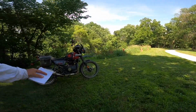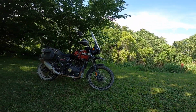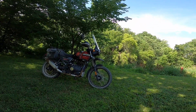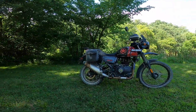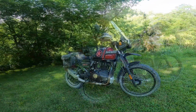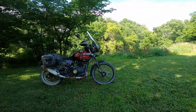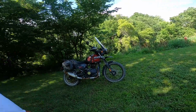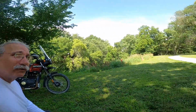This big 21-inch wheel on the front, I talked about that earlier. It just goes right through everything with ruts. You literally bounce over these things. The suspension is so good, and the bike's very controllable. Like I said, 60–70% of what I ride is probably those kinds of roads. Exploring, seeing what's out there, going to these little parks out in the middle of nowhere.